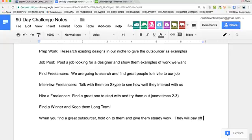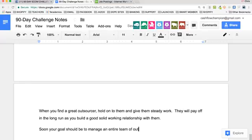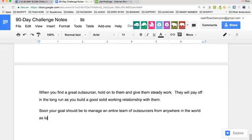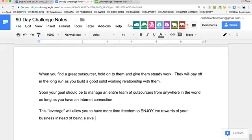They will pay off in the long run as you build a good, solid working relationship with them. Soon your goal should be to manage an entire team of outsourcers from anywhere in the world, as long as you have an internet connection. This leverage, let me put that in quotes, will allow you to have more time freedom to enjoy the rewards of your business instead of being a slave to it, where it sucks up all your time.